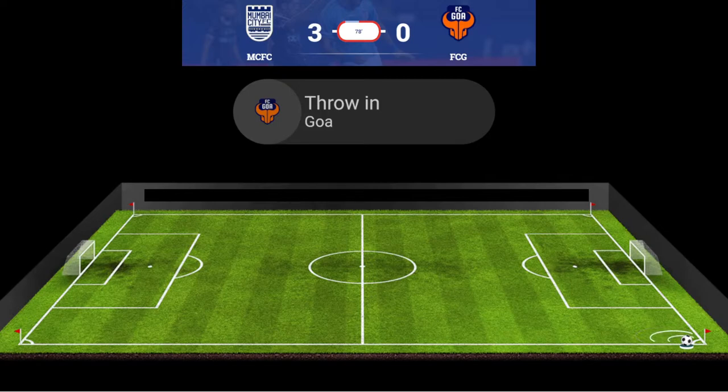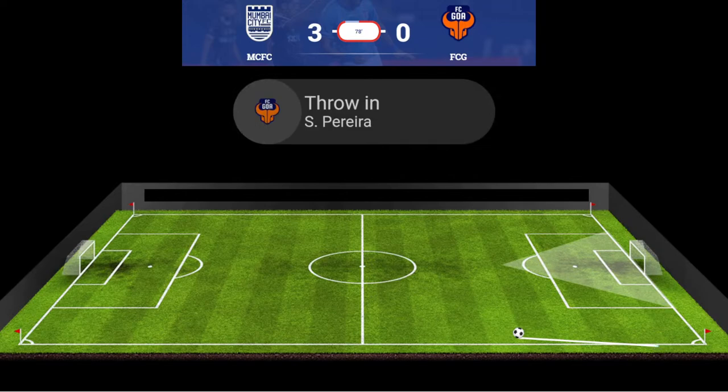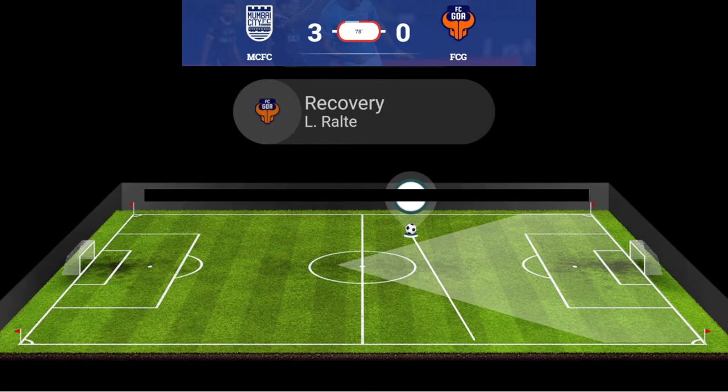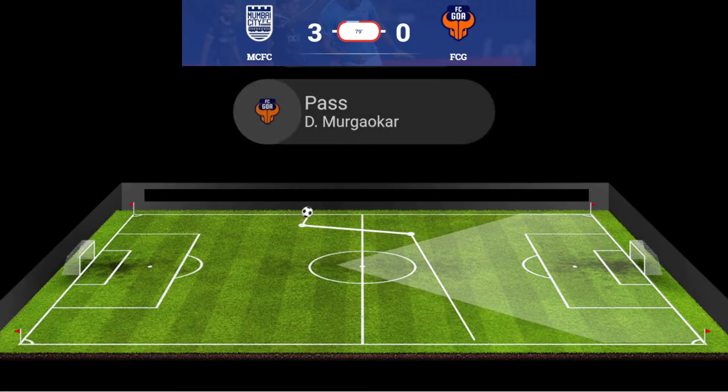And the contest begins. Ideal for the goalkeeper, for any keeper. And giving the ball away. Now, do they mean business on this occasion? But they dealt with the threat posed. Can he convert? Oh, that is a superb save.